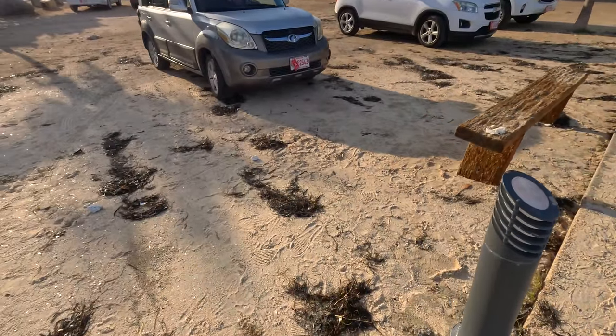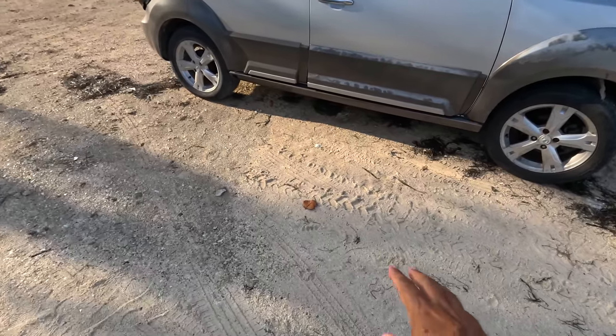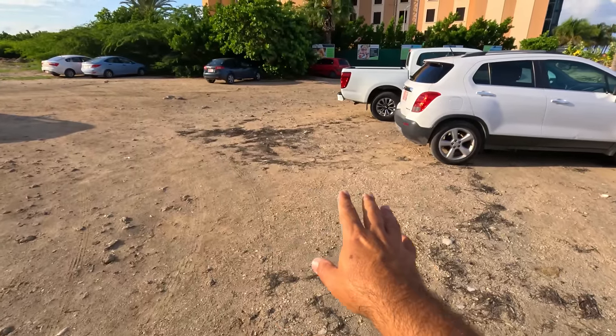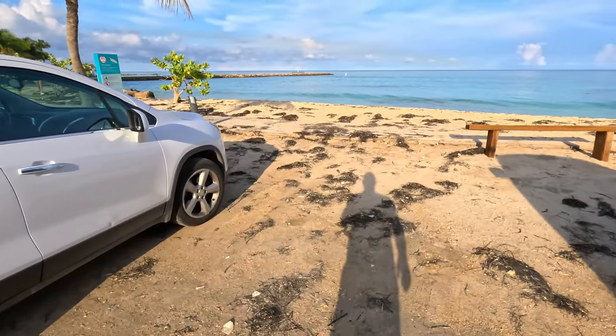So right now we are at the beach situated between the Rio and the Divi Phoenix, and a lot of locals use this beach, but here the damage is quite more than the previous one. They've been working on it and making it look better. But if we turn around, we can see even in the parking lot, you can see some seagrass. Usually there's no white sand on this side. So even back here where we parked the cars, a lot of damage here.